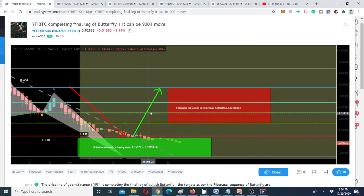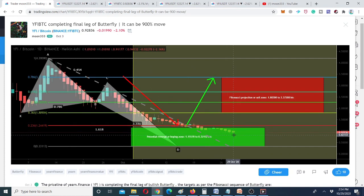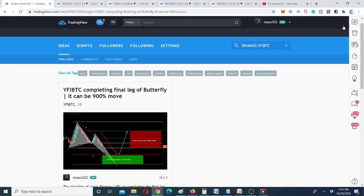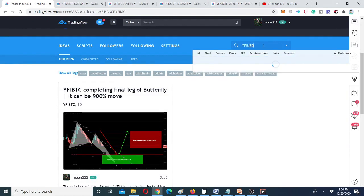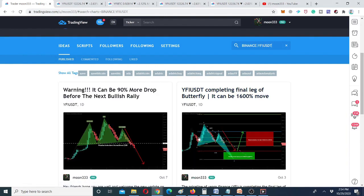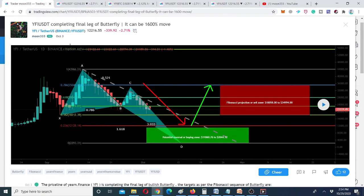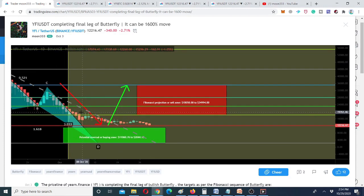But the final leg of this bullish butterfly pattern has been completed, and it has entered this potential reversal zone. And if I show you the YFI with US dollar market, this was the idea that I shared in my previous video, which I also shared on TradingView on 3rd of October. I'm just going to play this chart, and you can see that the price action is very close to entering this potential reversal zone.